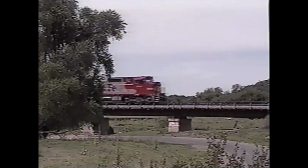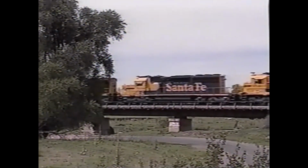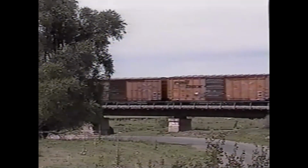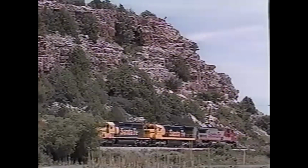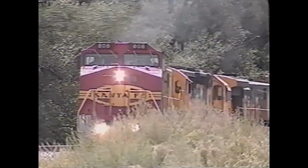A warm summer afternoon finds eastbound train 844 with Warbonnet 808 on the point, slowing for the signal at Shoemaker, which is at the east end of the canyon. 808 eases to a stop at the east switch to meet train 448.